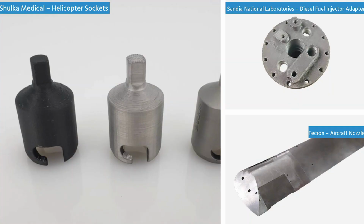So numbers are great, and I love showing stuff like that, but I also like showing where these are being used and what types of applications you might use this solution for. This first slide we have here are all examples of functional prototypes. Since you're printing in metal, you can put stuff through its paces like real parts, and printing stuff in-house and having it in your hands within days rather than weeks lets you make design changes and test them on much shorter timetables.